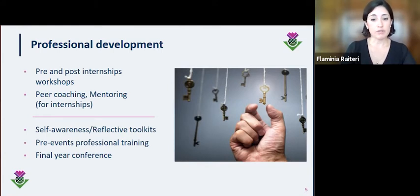Then still within professional development, but moving away from internship, across the PhD journey, we'll be signposting resources and tools for students to become more aware of their skills, strengths, and expertise, so that they can autonomously develop more effectiveness in terms of seeing their development over time and what they've got to offer to future employers, basically.